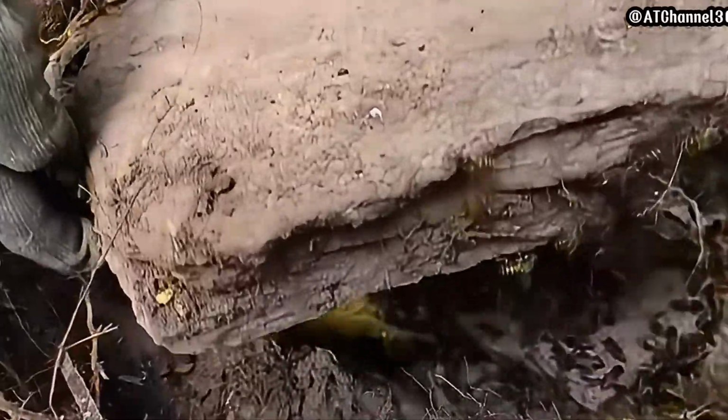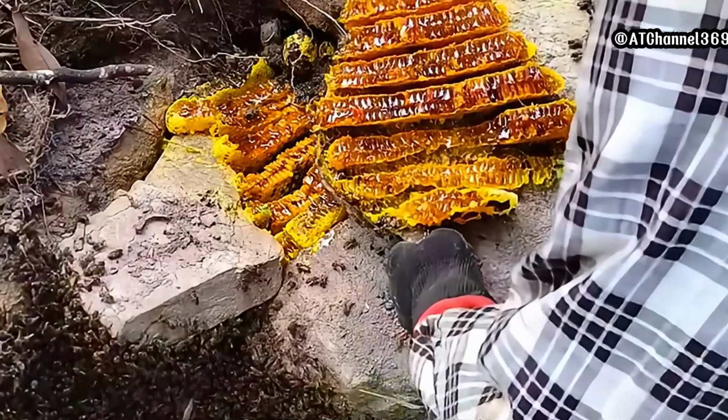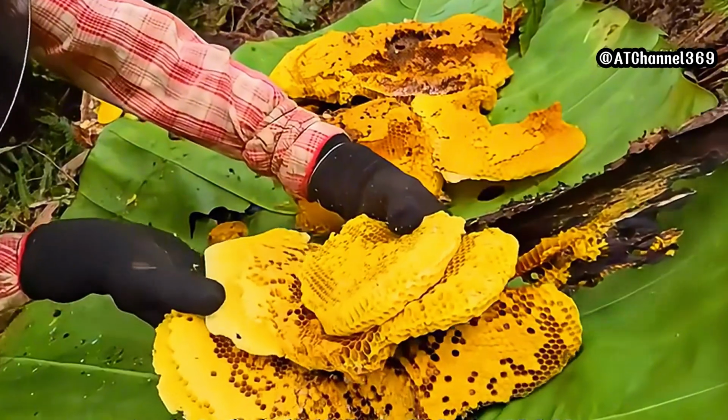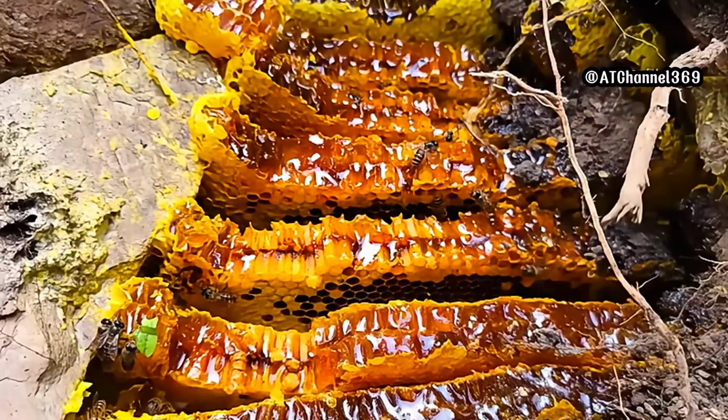Check out this young lady. She gently moved a big stone aside, and guess what? There was a beehive hidden underneath. Even more surprising was that the hive was filled with honey, way more than when she last cut down an extra tree to find honey in a tree hole. Every hole in this hive was almost overflowing with honey.